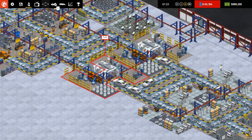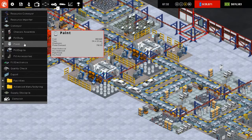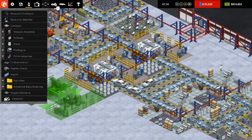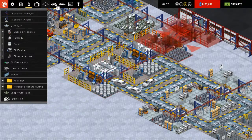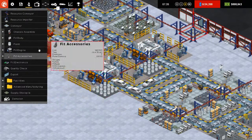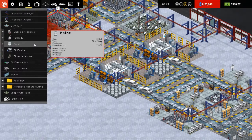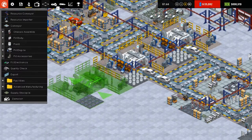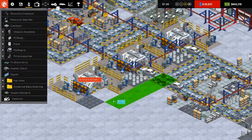Paint's doing well. Paint does take a long time to do that. It's a bit of a delay, that paint. I could, if I wanted, put another paint in. So there's three of them. How much is paint? 50,000. Yeah, I've got enough money. I can make it go just a bit quicker.